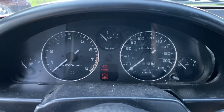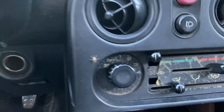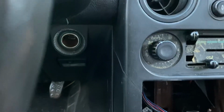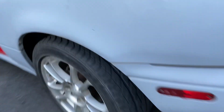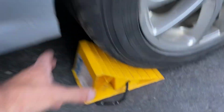Good sign. Ready? Oh, I gotta put the clutch in. Yeah. And there's one of the first mosquitoes of the year trying to bite me. Oh, got away. I'm sure he's gonna bite me later. Oh shit. Oh yeah, I forgot this thing doesn't have any e-brake. I'm gonna have to put a chock under it before I can try and start it. Always a good idea anyway, no matter what. Now, let's see.